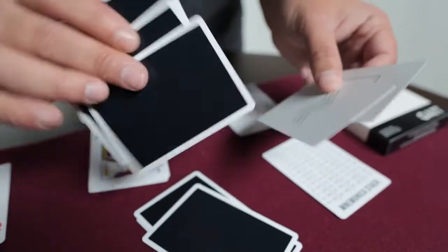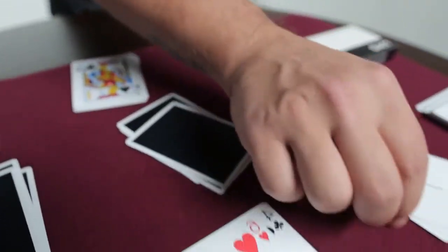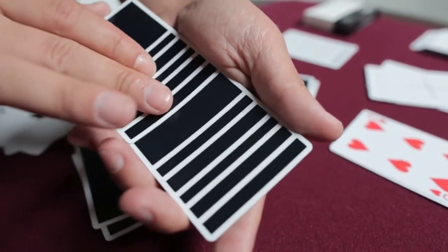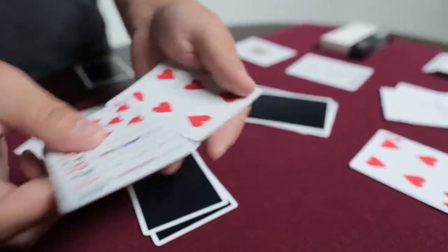Even if you guys do mentalism, there's cards with ESP symbols on them. There's a mirror card right here. As you can see, there's a really cool routine you can do with that. And there are multiple backs. You can do a mini deck routine with this, very visual.